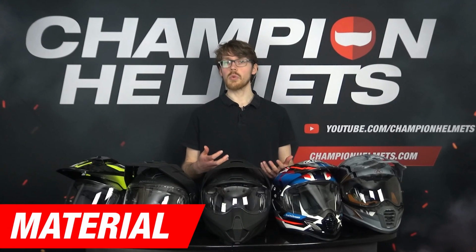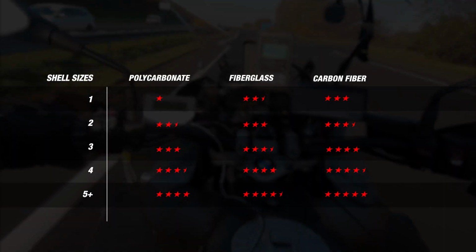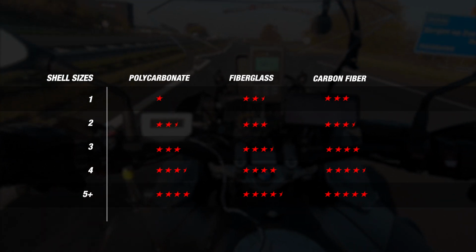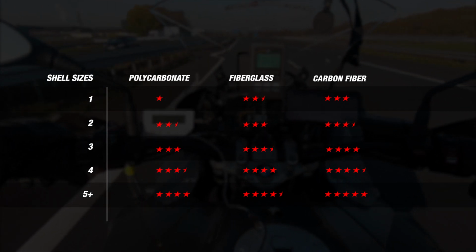First off, let's take a look at what these helmets are made of, since this has such a large effect on weight, safety, and performance. When looking at these helmets, we ranked them according to the type of material used, which you can see on the horizontal axis, and the number of shell sizes along the vertical axis, since this also has an effect on how proportional the helmet's fit will be.